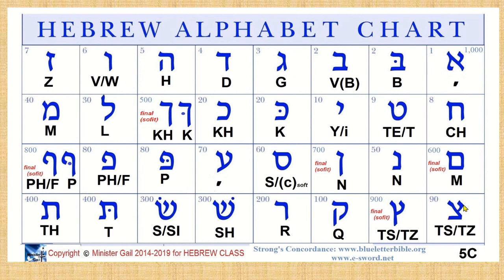TS or TZ, the branch of righteousness. This is like an Egyptian I. This looks like a tree, the branch of righteousness. TS or TZ, this is the final or Sofit. At the end of the word, it will look like this. Falls below the line, like a tree branch. TS or TZ for Tsadi. Value 900. The final's 900, the regular letter is 90.